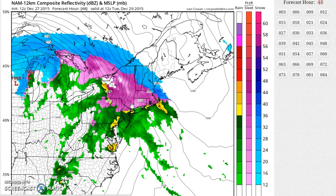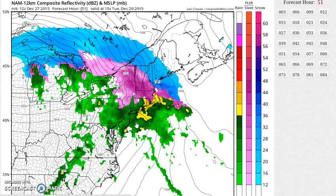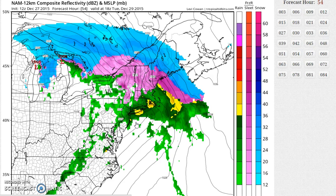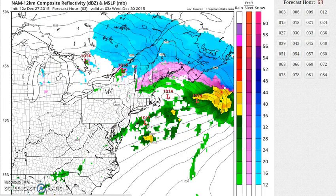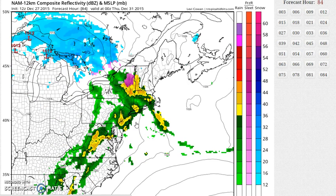And then by 7 a.m., it's rain, except in the northwestern part of New Jersey. Still some freezing precipitation across the Hudson Valley, a large area of ice going up and down the Hudson Valley, all of Connecticut. And there you go. It goes over to rain just about everywhere from our standpoint going into the afternoon. But it stays ice up to the north. And then it's done by late Tuesday afternoon. The last of the rains are moving out, and then dry air comes in after that.